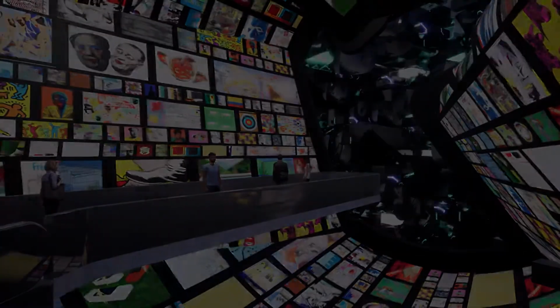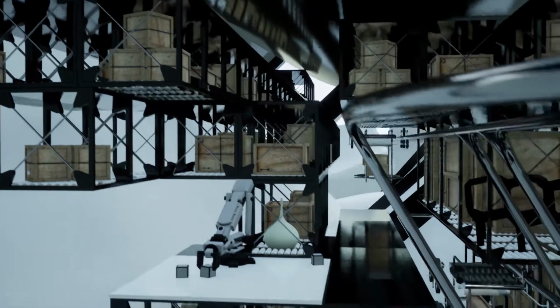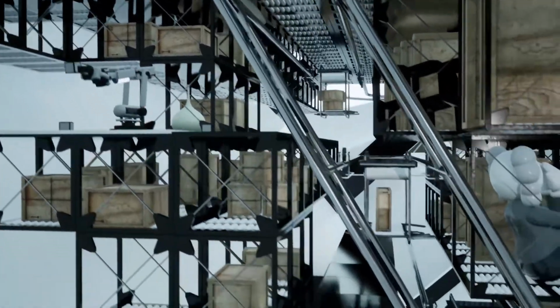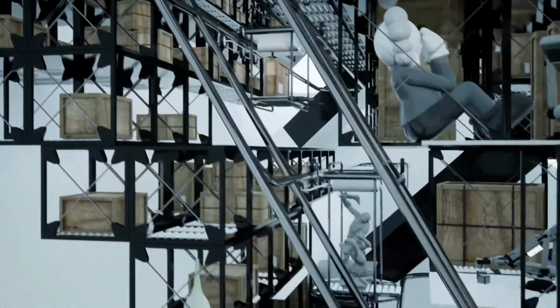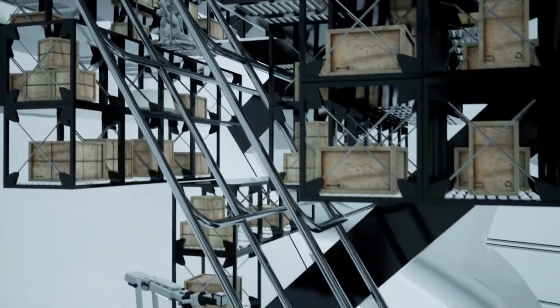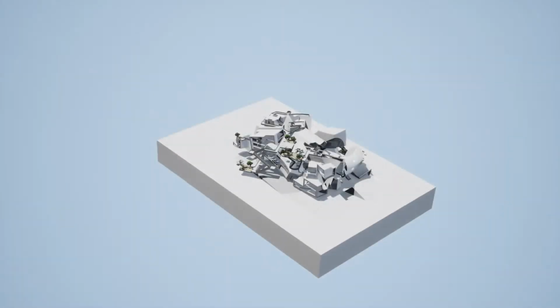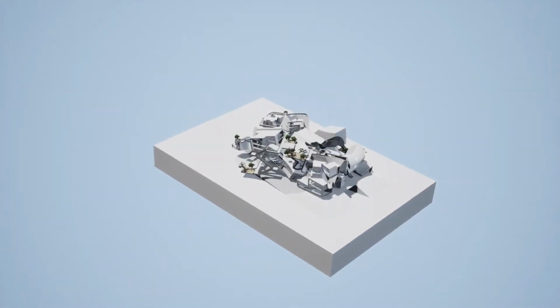The LACMA collection is stored in two habitable aggregate shapes. Located inside of these shapes, rather than floor plates, is a hyper-cartesian grid of storage containers. The autonomous forklifts infrastructure plugs into this grid, allowing it to access any of the pieces of artwork and place them anywhere inside of the museum.